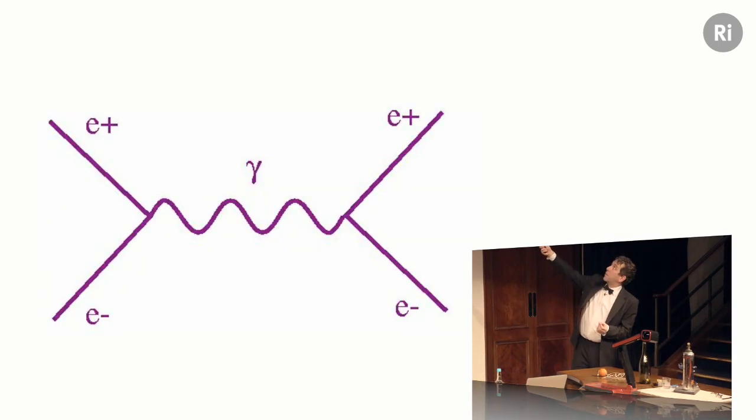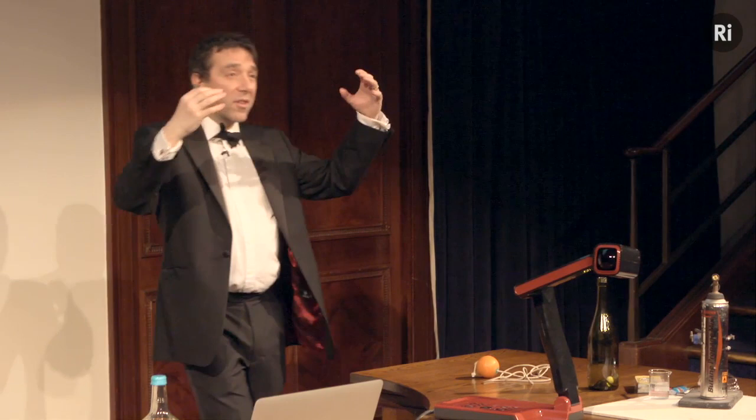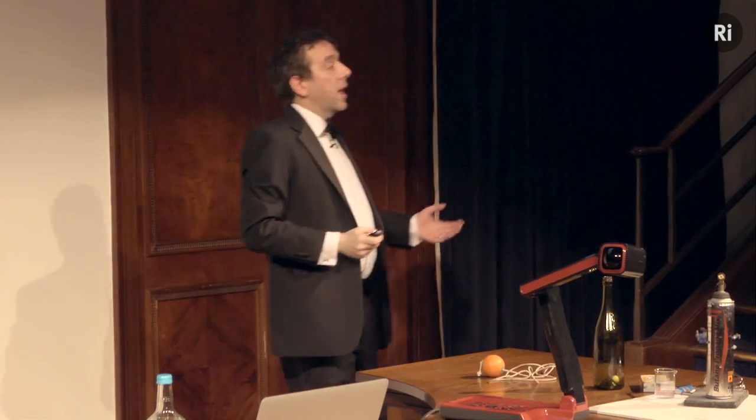So the energy has to be conserved. So the energy here has to be the same as the energy here, has to be the same as the energy here, okay? Now, we collided this electron and positron at horrendous energies. 90 GeV it was when LEP turned on. So 90 GeV here, 90 GeV here, 90 GeV here. There's a problem. The photon has no mass. So how can the energy be 90 GeV if m is 0? E equals mc squared. If this is 0, what's going on?